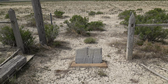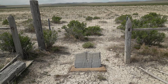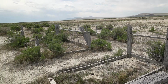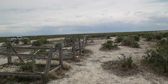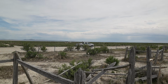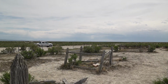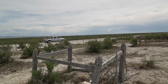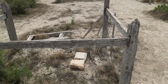It does say children of O.L. and something else. I can't quite make out the date that they passed away. Obviously, there's some other graves here that are unmarked. It's actually amazing after 156 years that anything is out here. Looks like there's part of a broken headstone here.